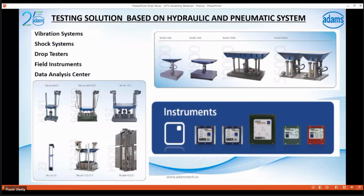Testing solution based on hydraulic and pneumatic system. These are the various equipment for transportation of batteries from one place to another by road, air, and train. We have vibration systems, shock systems.